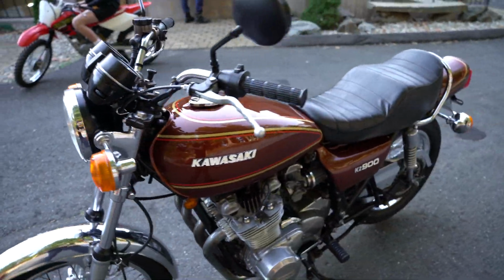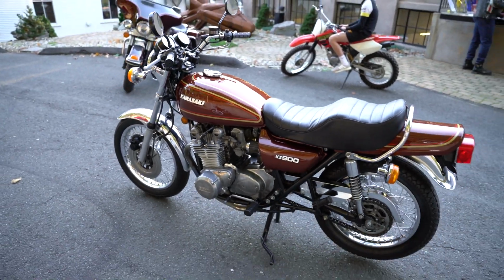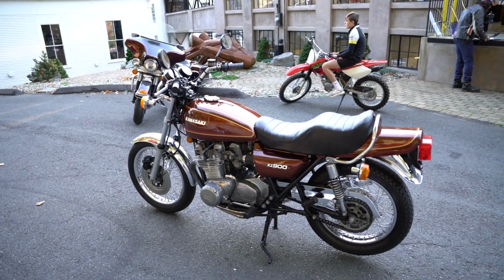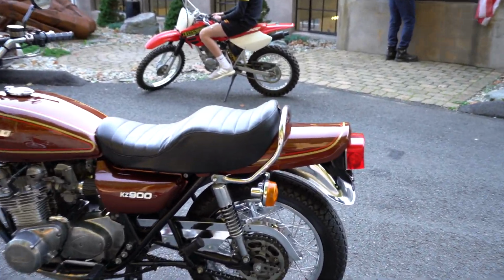It has a new regulator, rectifier, and new fuel line and filters, and also 2 new mirrors were installed. The engine internals, that's on another page here. Bear with me for a second.